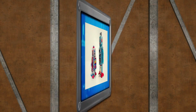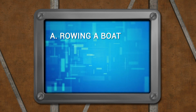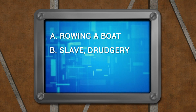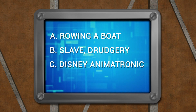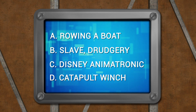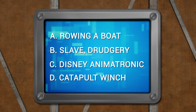Today, the word robot is in common usage. But what is the origin of the word robot? Is it A, Scandinavian for the action of rowing a Viking boat? B, Czechoslovakian, meaning a slave or drudgery? C, American from Walt Disney, a phrase he coined when describing his fully automated puppets? Or D, Old English, as in the word used for the winches used to cock catapults? The answer when we return.